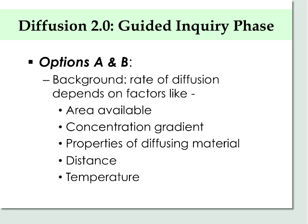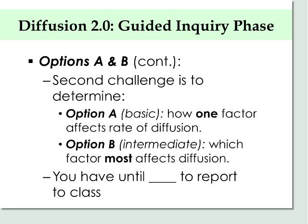One version was that we tell students what the known factors are that are affecting diffusion, such as area, concentration gradient, properties, distance, and temperature. If we tell students that, we ask them to pick one factor and determine how it affects the rate of diffusion. Or you could ask students to work as a collaborative group to determine which of those factors has the greatest effect. Now, this is a bit of a straw man question because, in fact, which one is going to have the greatest effect depends upon starting conditions. The point is to get them thinking about the complexity of even something as simple as diffusion.